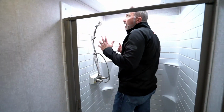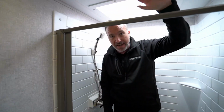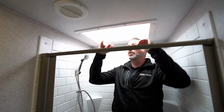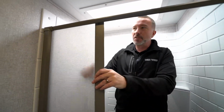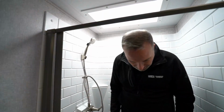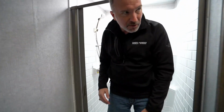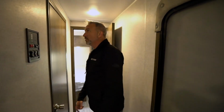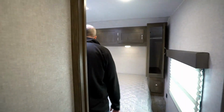Single surround shower with the inlay. Now these ceilings are 81 inches high inside this camper, so I'm not going to be cramped up or down or left or right. Brushed nickel fixtures. Plus I got the suspension shower curtain right there, which maximizes my access point into the shower, but minimizes the storage. Love it, love it, love it. I just like East to West. They do a good job. I'm a fan. Coming to the master.